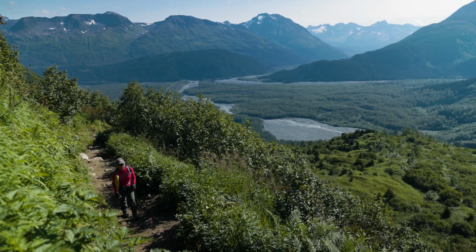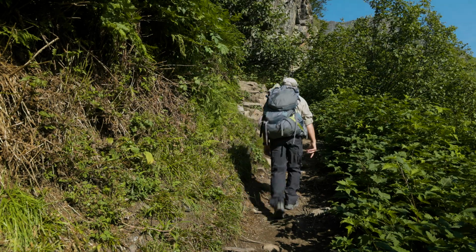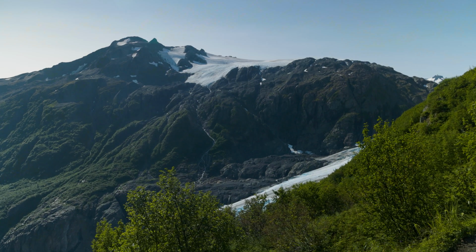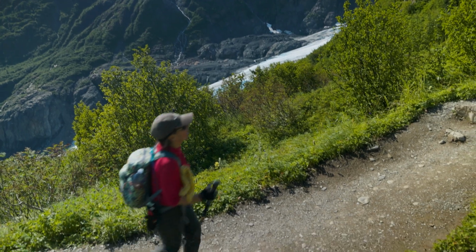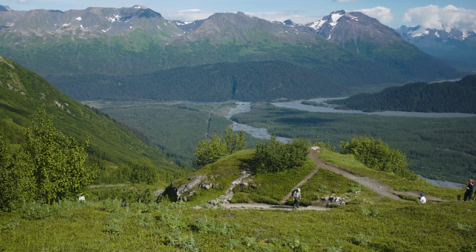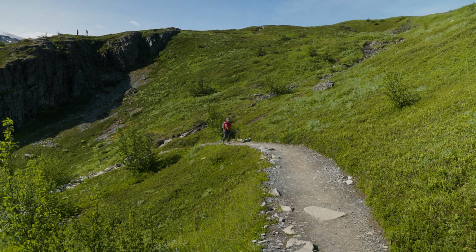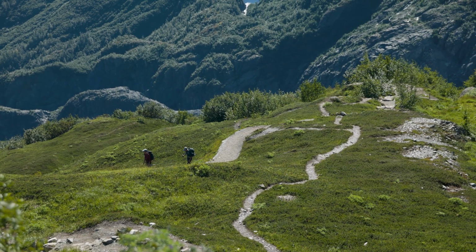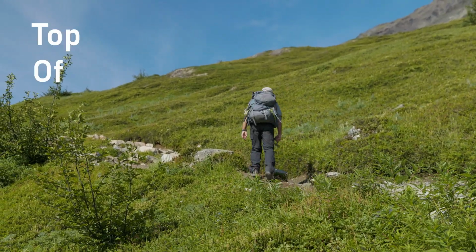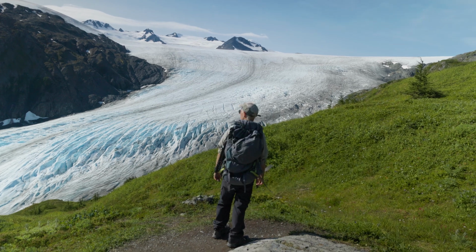We return to the main trail and head left uphill. We're now in for a big climb as the trail eases into the open Alpine slopes. After about a mile of this, we finally hit the top of the cliffs, that's what it's called, with its first glimpse of the Harding Icefield and another angle on Exit Glacier.